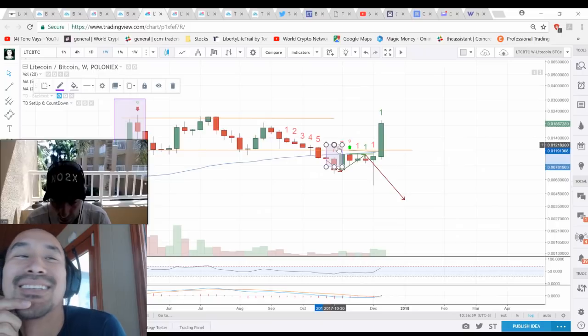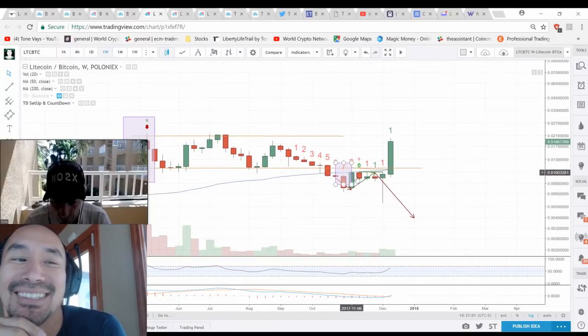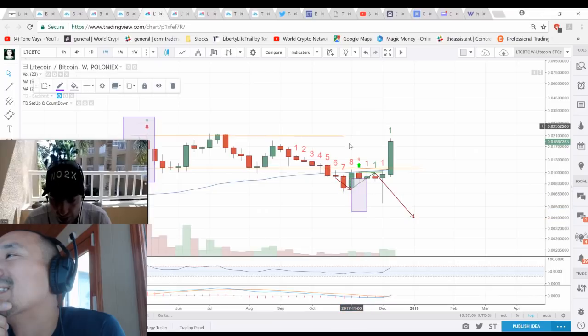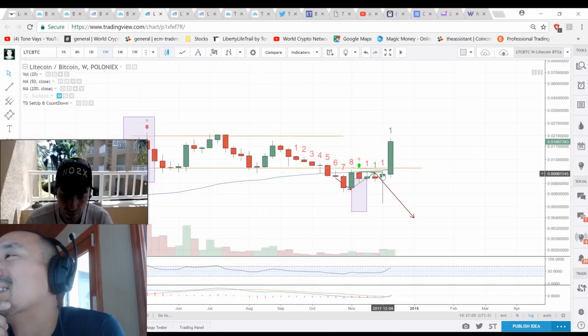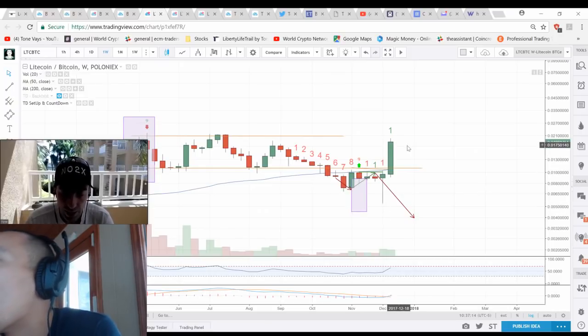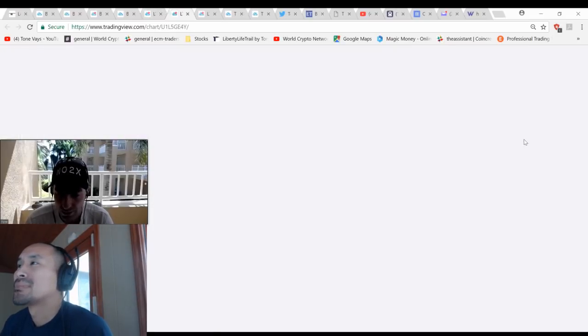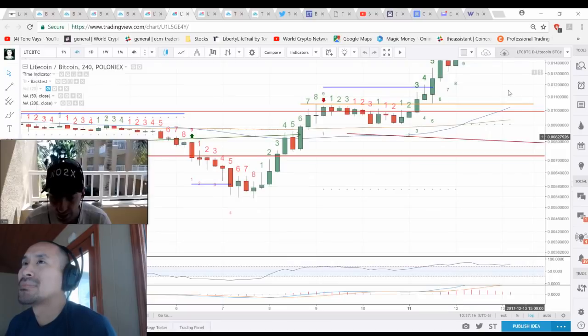And now I made it to, okay. So if those candles happened down here, I would say, okay, so maybe you buy off the 9. But that didn't happen. It reversed prematurely and then it collapsed. So the weekly chart is still not telling me that Litecoin is a safe buy. Let's go to the daily chart. Let's see if the chart has given us anything, okay?